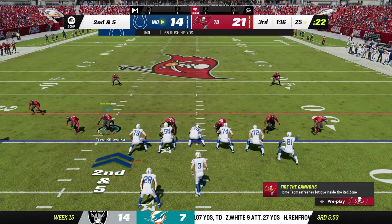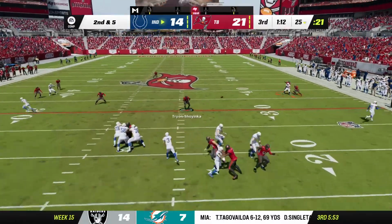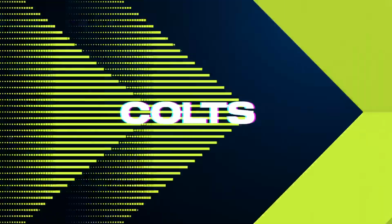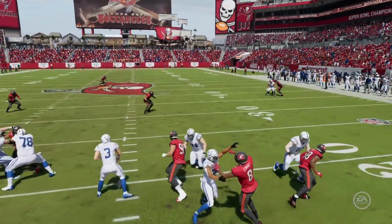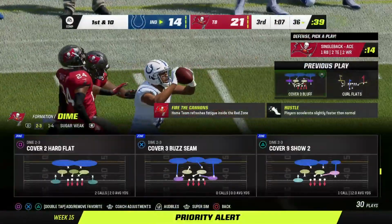Here's a 2nd and 5 now from the 25. Back to throw. Bush. He'll get this one to Pittman. And they're able to get this one across the 35. 11 yards for number 11. Now that was pretty. They executed that curl route versus zone coverage.